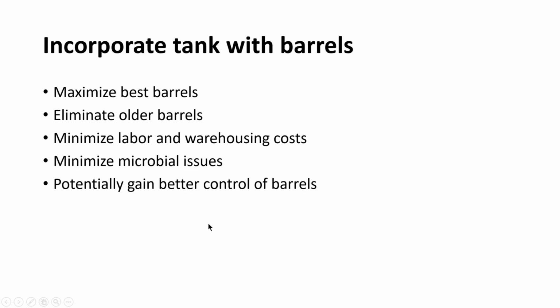So if you're going to incorporate a tank with barrels, maximize your best barrels. There's no need to buy barrels just because they're the cheapest ones there and you need the volume. So you eliminate your older barrels, which may have sanitation issues. You're minimizing the labor and warehousing costs because you're only dealing with a set number of barrels, maybe only 25%, depending on how you want to mix and match this.